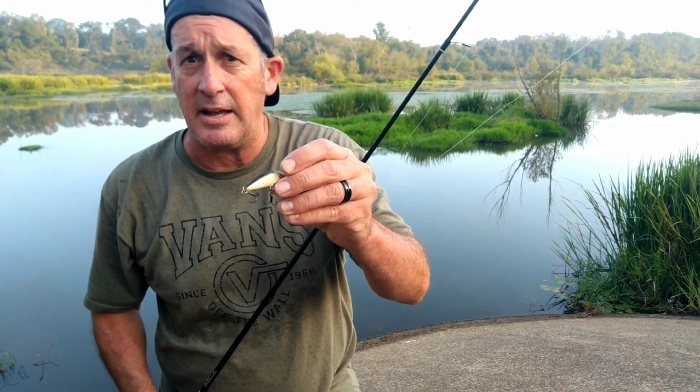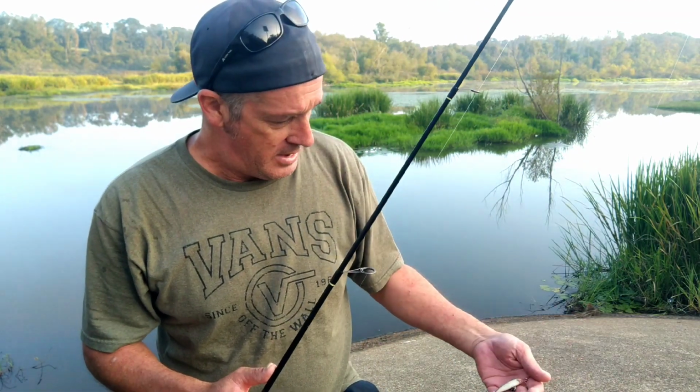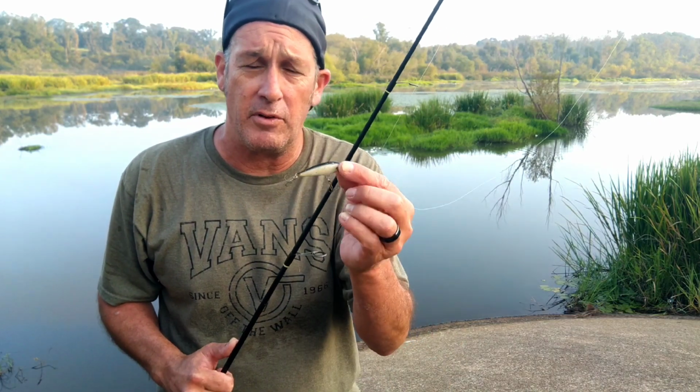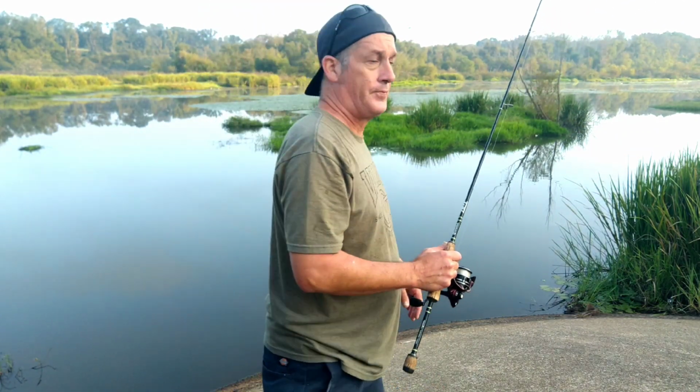So yeah, I switched up to that white and black. This is when I'm looking at those shad. I can kind of see them. Water's a little murky, but I can actually see the color of the shad, and they really look a lot like this, and they're about this size. They're about 2 inches, 2.5 inches. So I was just trying to match it up as close as possible, because I see the bass breaking on them all over the place. So let's try it again.